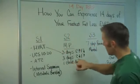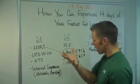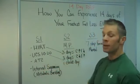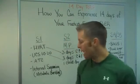Now the other 3 days of the week, carbs are going to be lower and fats are going to be higher, so carbs are down and fats are up. And these are the days where you're going to do your Ultimate Cardio Sequence and your ab targeted cardio, because this is how we're going to manipulate those glycogen levels to target lower stomach fat.